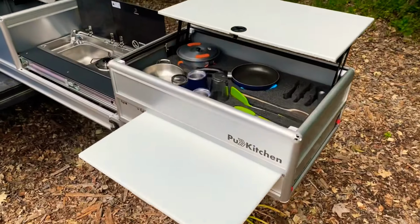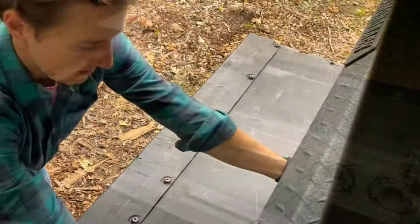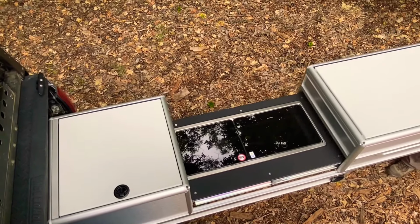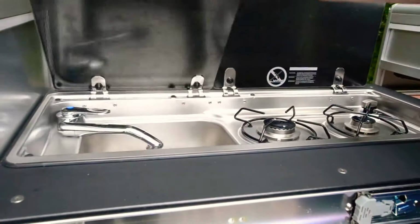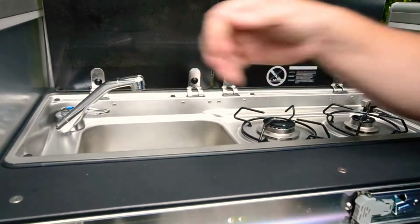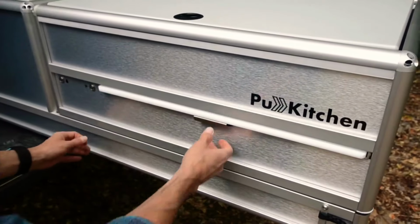Feed your adventure with a PullKitchen. Setting up in just 10 seconds, PullKitchens make cooking on the go familiar, fun, and simple. Each PullKitchen provides 2 burners, sink with running water, storage, onboard power and lights, and even a removable cutting board.